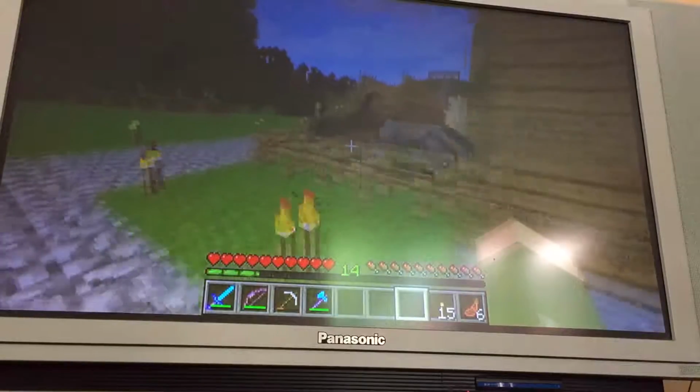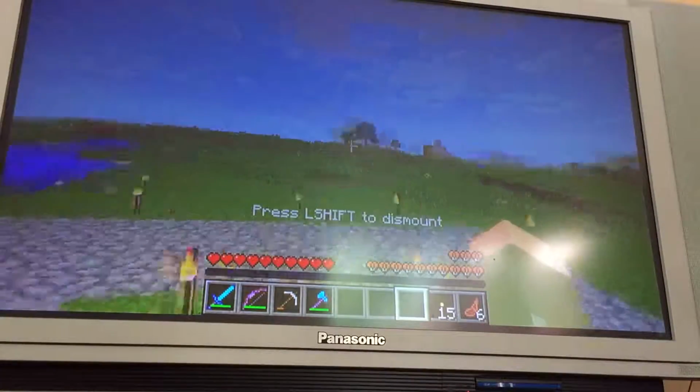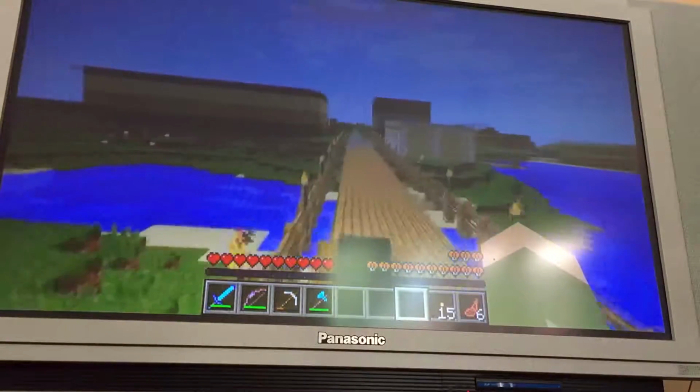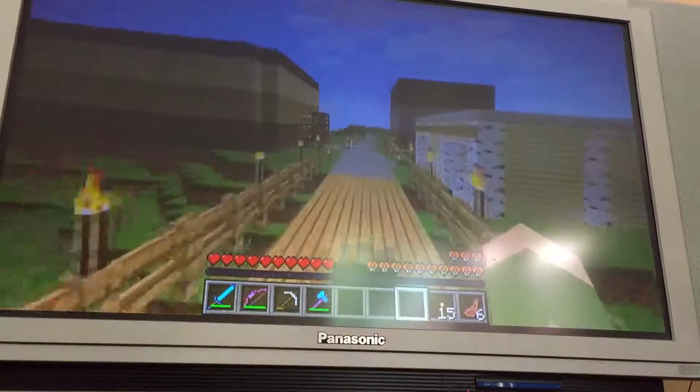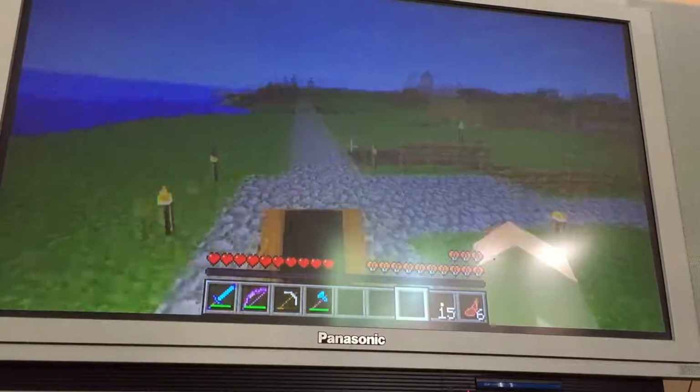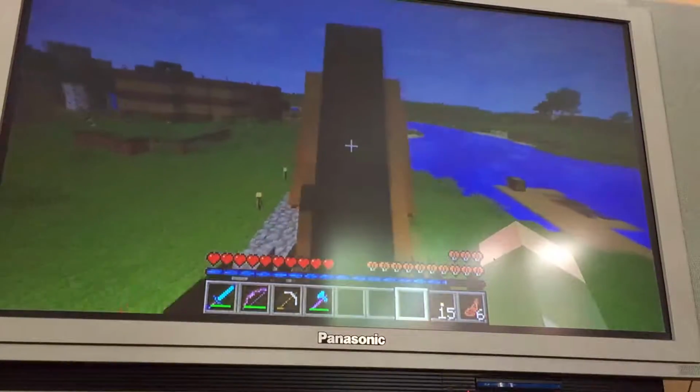Let's hop on the horse since I know that's a bit faster, and we'll see how the compression is. It's not too bad. I've seen worse in some YouTube videos. So this is definitely playable.